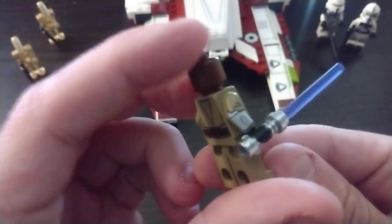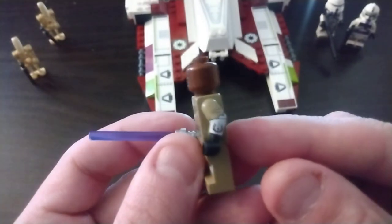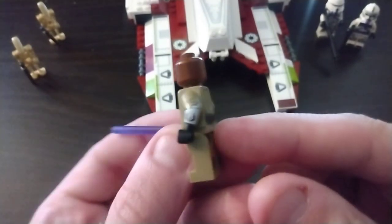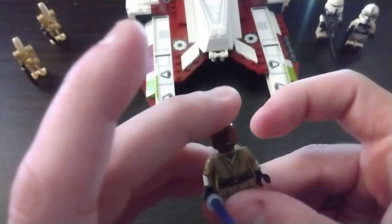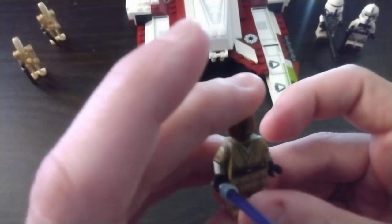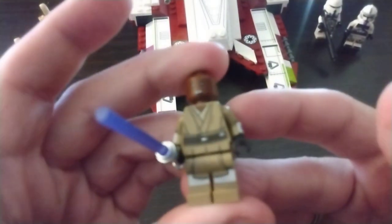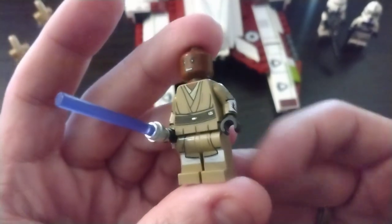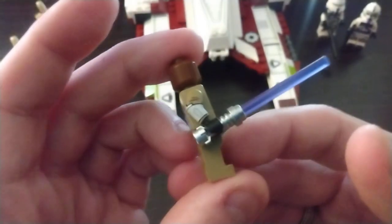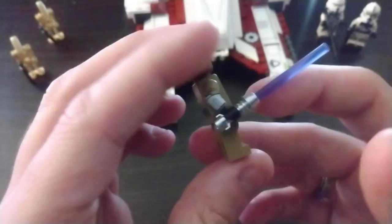Look at these arm printings. He's wearing little bits of clone trooper armor. It's very reminiscent of the Clone Wars micro series, although I don't think he was wearing any armor in that. But anyway, it's Mace Windu with clone trooper armor bits. Absolutely fantastic minifig. I'm not surprised that this is sold out on Lego.com. But it might be available at your local Target.